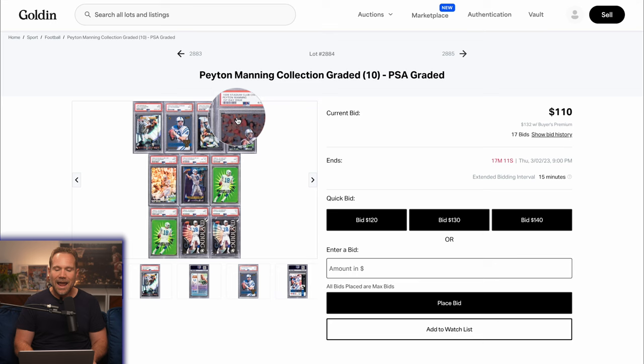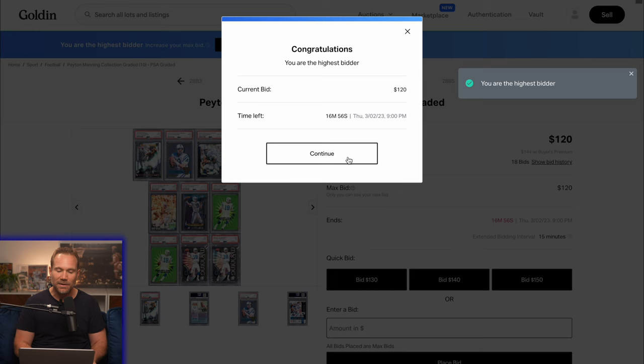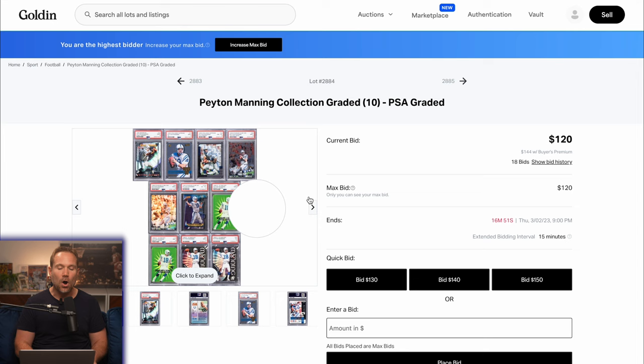The lot right now is $110 before buyer's premium. I'm going to go ahead and put in a bid on this one right now for $120 with buyer's premium. That's going to be $144 total cost to me if I win this lot. I'm currently the highest bidder. That's good news. There's definitely more than $144 worth of card value in this lot. Let's see if I can hold on and win this when we get into extended bidding.